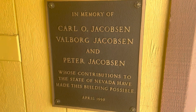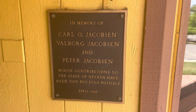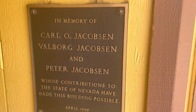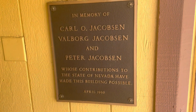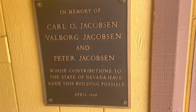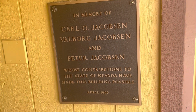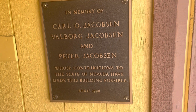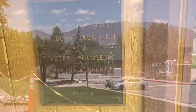Thank you so much. So this museum was built in memory of Carl O. Jacobson and Valborg Jacobson, plus Peter Jacobson. The contributions to the state of Nevada have made this building possible, built in April 1990.